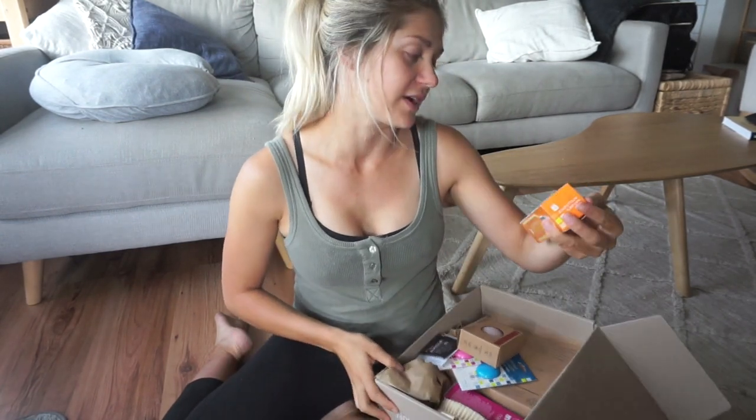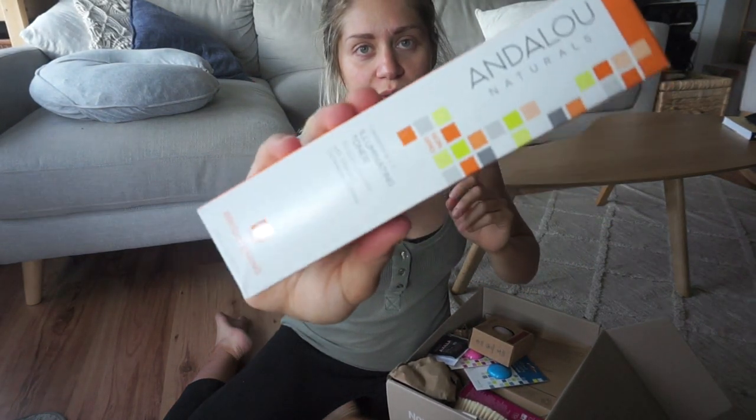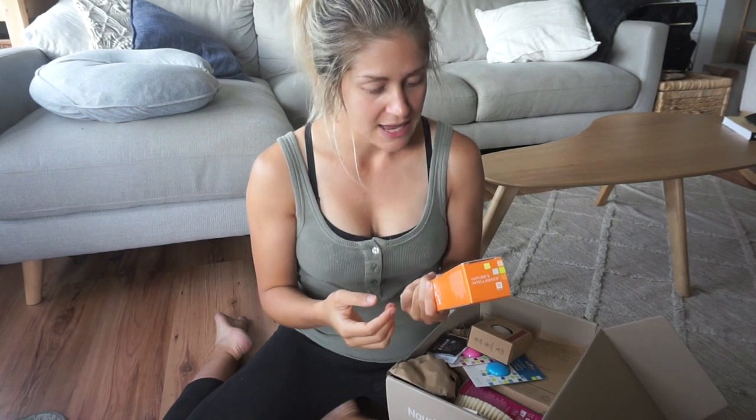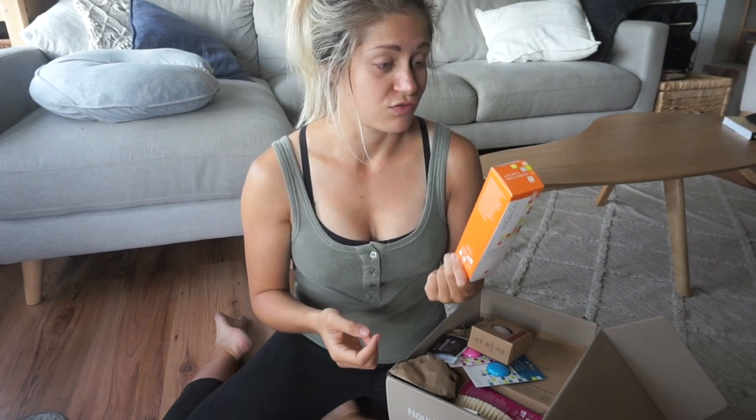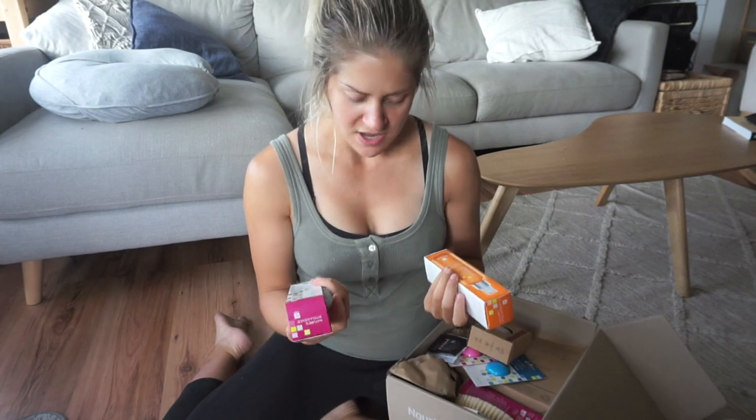Also from the same brand, Andalou Naturals, I got their toner as well. It is a Clementine Plus C Illuminating Toner. I don't actually have a toner at the moment. It's something I have been needing to pick up for a while, but I've been really lazy. I know vitamin C is really good, so I'm excited to try them. And I do find that when you use products from the same brand together, often they work a little bit better. I think they want you to buy their stuff, so they make them good together.